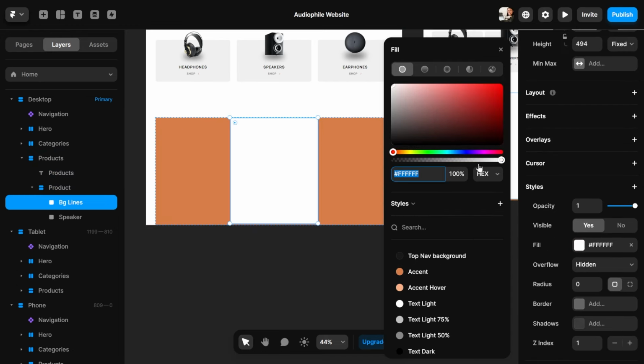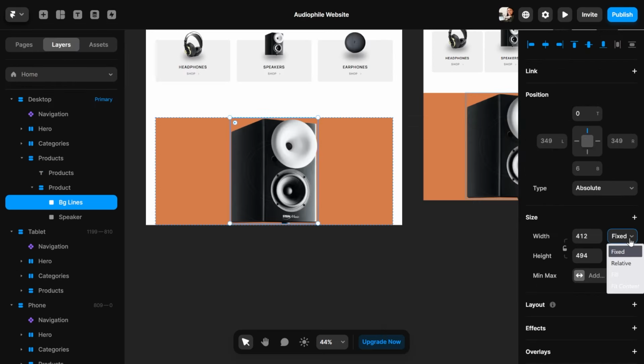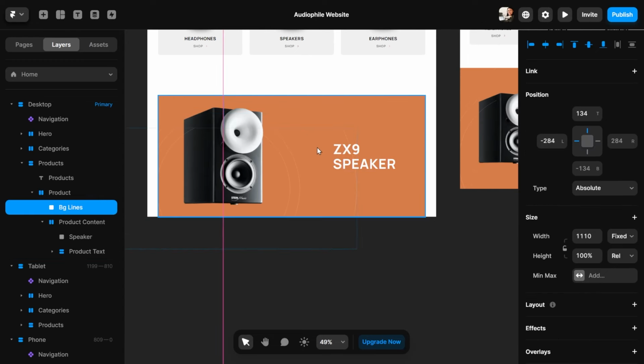This section also had this background of these circle lines, so I added the SVG as the background for another frame and sized it to be position absolute and 100% of the parent's width and height. Next, I started adding text to the section and was having some trouble trying to position the circle lines. But then I discovered something.